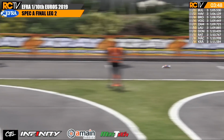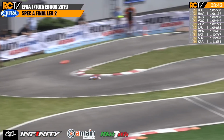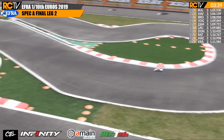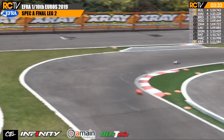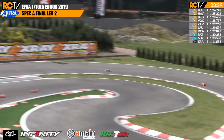I'm predicting we're going to see a European champion named Oliver. It'll be Oliver Bultink or Oliver Havranek, judging by the pace advantage these two seem to have. Bultink makes a small mistake in the middle of A-main. Gets away with it. It's not really a place where Havranek could take advantage.